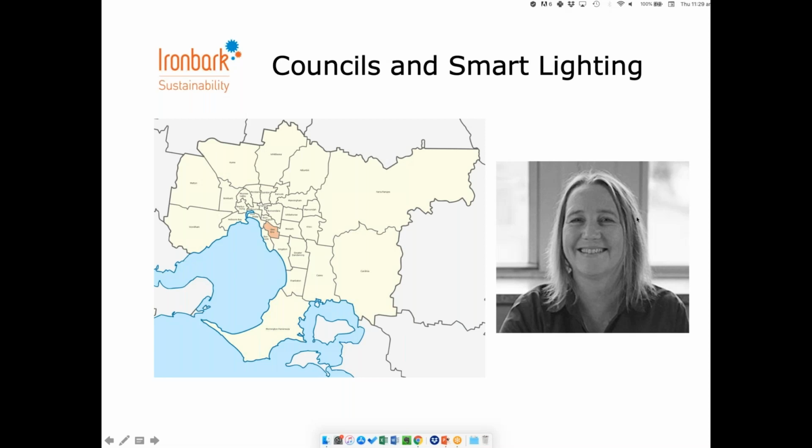So we were looking at smart city technology more broadly across the council, and there was a bit of interest around smart cities. And I just thought, as we were looking at lights, and as Lex said before, it makes sense. You've got lights connected to power, and they're all throughout the city. So as a backbone to a smart city, lighting made sense.